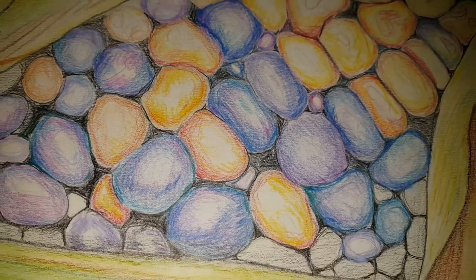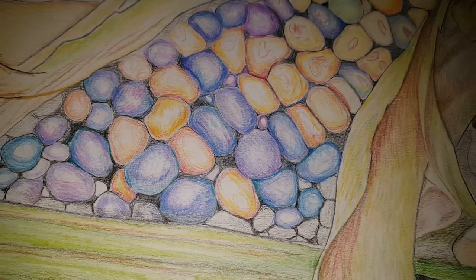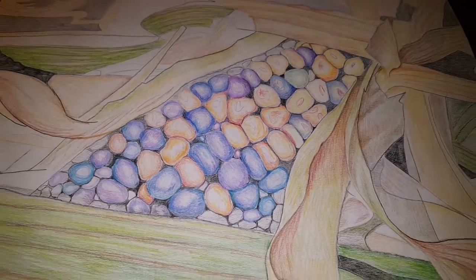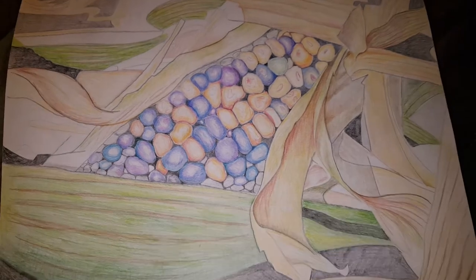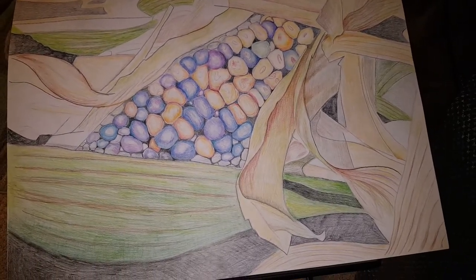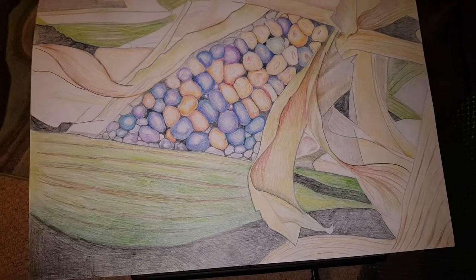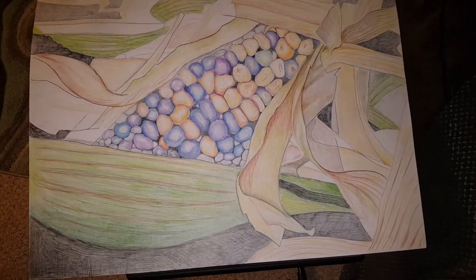And I don't know why, but I just keep drawing corn, you know, and I just keep going. I've drawn corn for a while now, and it's getting kind of fun. I've got four or five of these lined up. This is the first one, watercolor pencils.